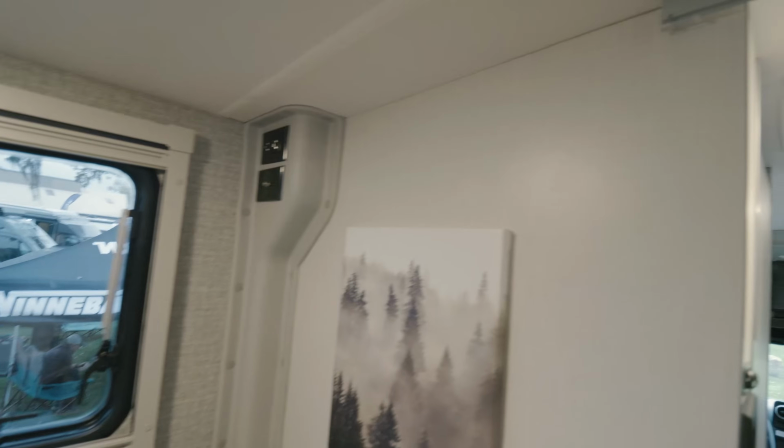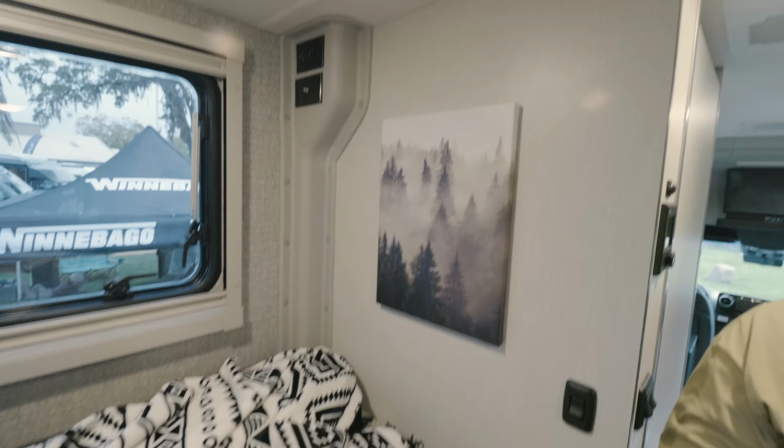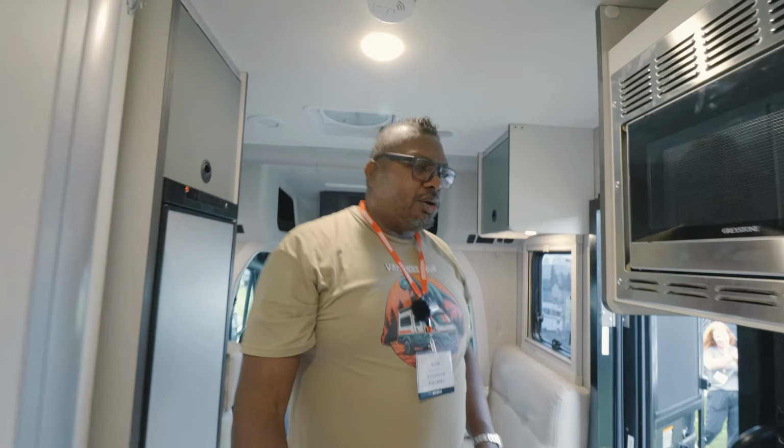I think overall this just feels like a bigger sleeping space. I'd have to put the tape measure to it, but I don't know what it could be, a combination of things going on here, like the AC not being in there, and the bed is a little bit longer. That's really nice. If you guys are looking at this and you're interested, either come down to this show or check out your dealership and take a look at it, because even though I'm a Ford Transit guy, I really like this for some reason, just a little bit better.